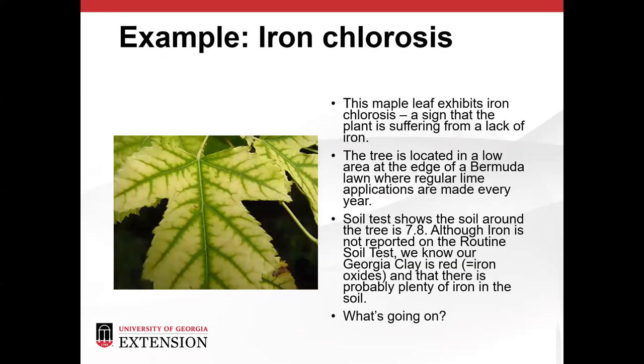So this is a little plant example. This is a maple leaf. It's exhibiting what's called iron chlorosis. So you can see the veins are dark green, and in between the veins is yellow. It's a really common plant symptom that once you see it, you're like, I know what that is.